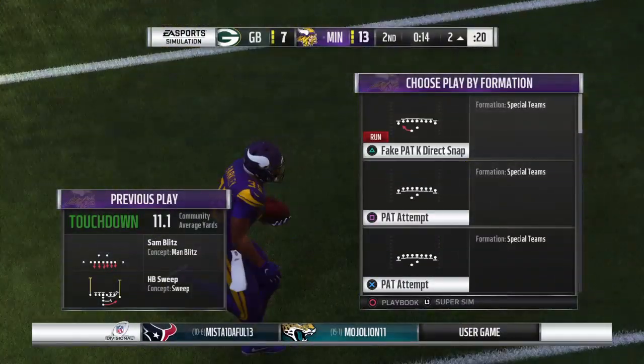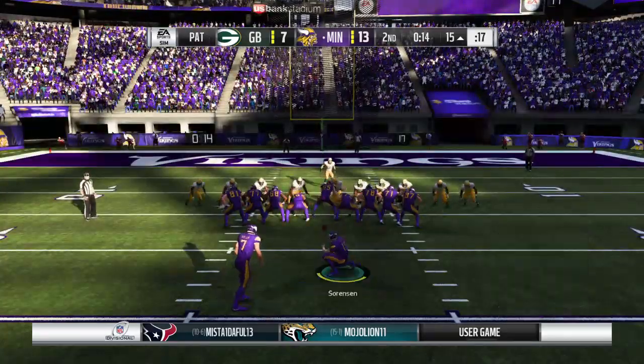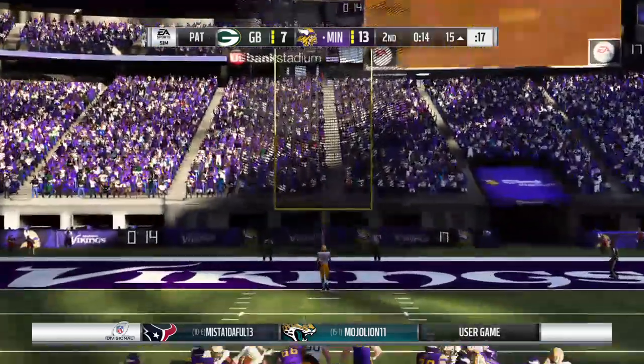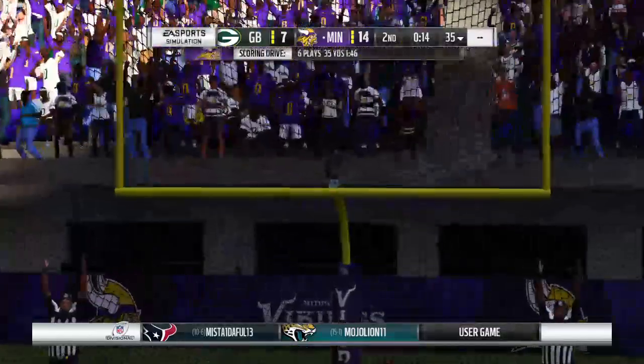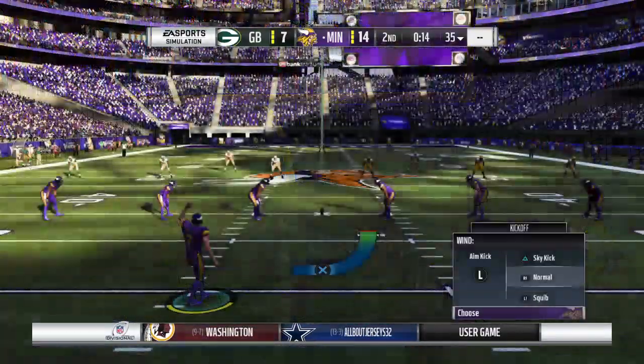And now, see on the sideline, special teams defense scrambling, saying we want to preserve this for the final moments of this second quarter. Extra point by Carlson, up and good. And that makes the score 14-7.